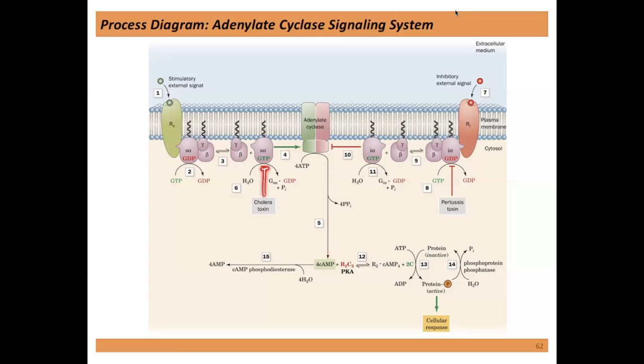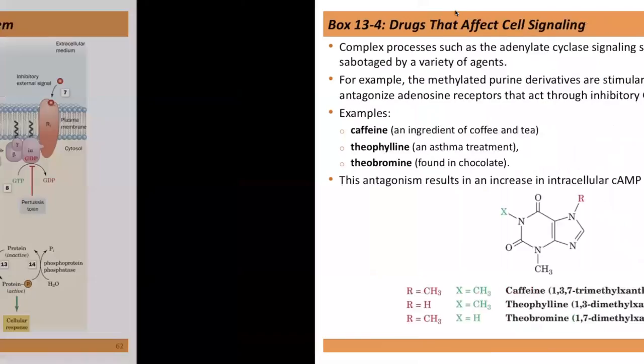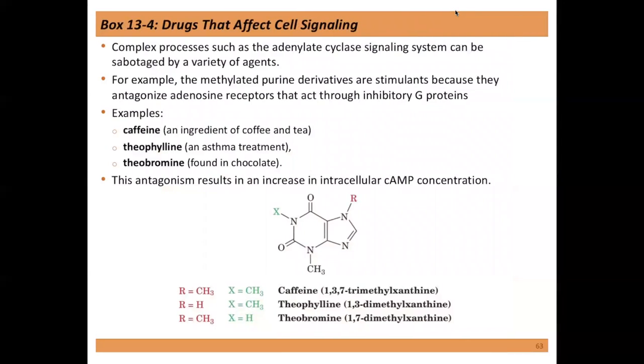Cholera toxin inhibits the hydrolysis of GTP. Pertussis toxin inhibits this here. So essentially, when you have the pertussis toxin, it is going to prevent the hydrolysis of GTP. So then this can't bind GTP, and so then you never get the inhibition of this. Okay, so again, this inhibits the hydrolysis in this case.